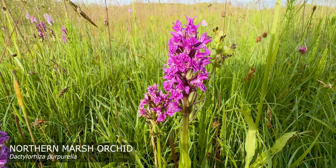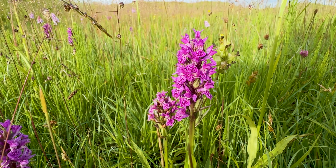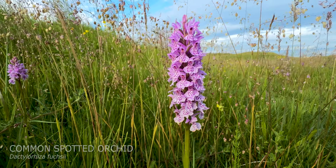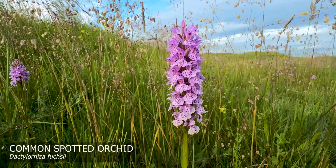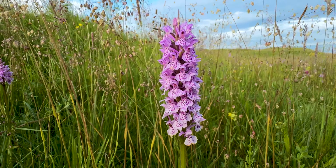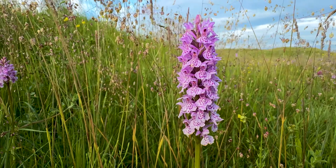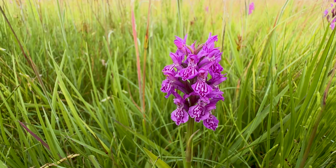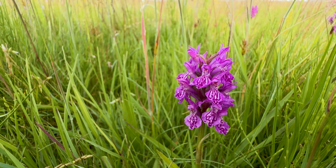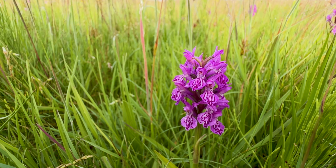First of what should be many Northern Marsh Orchids. Common spotted orchid. I'm afraid the wind's going to be blowing plants around a little bit today. It's a bit of an increasingly windy day. That's why I'm up and about early to try and beat it best I can. Lovely markings on these Northern Marsh Orchids. The little stumpy ones are probably the best to film today, really, because they don't move so much.